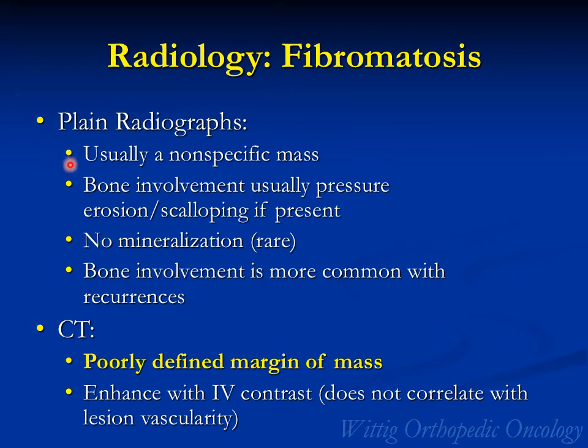Plain radiographs usually show a nonspecific mass. Bone involvement may be present, but usually is due to pressure erosion or scalloping if present. It doesn't directly invade the bone. There's no mineralization within it, and bone involvement is more common with recurrences.